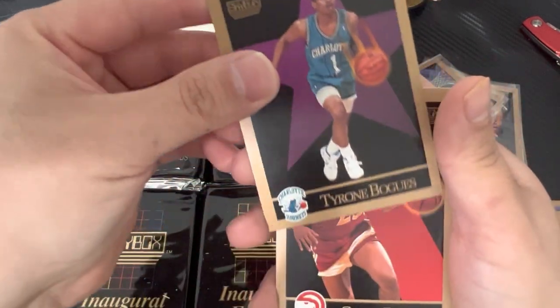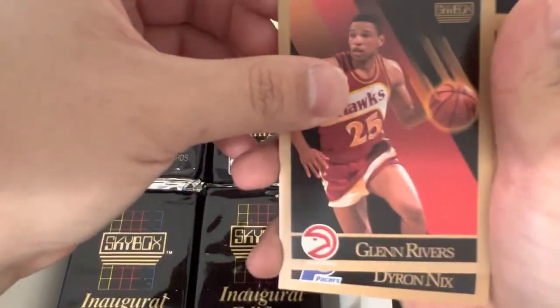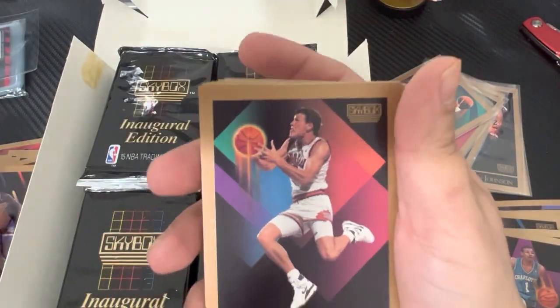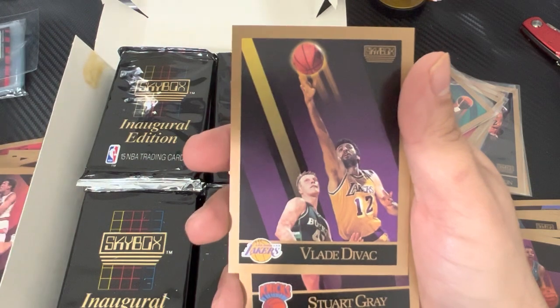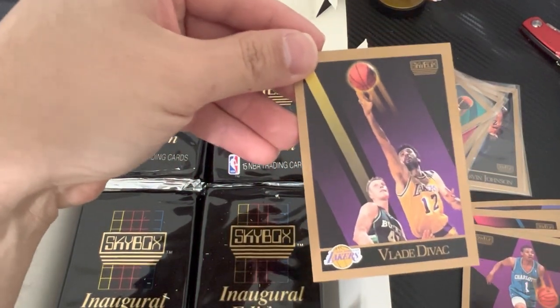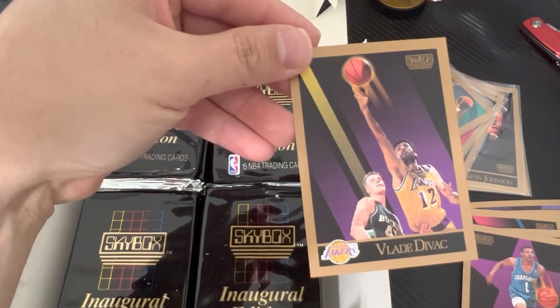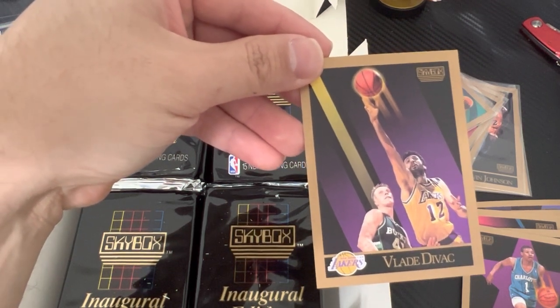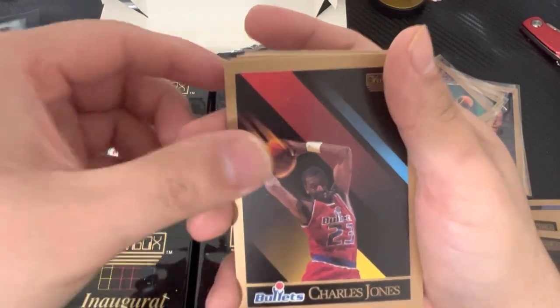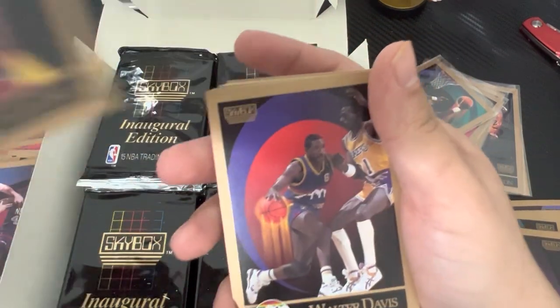Tyrone Boggs, also known as Muggsy Bogues, Doc Rivers, Daryl Mix, Dan Majerle, Vlade Divac, another valuable card. He's best friends with Drazen Petrovic, but they had a fallout in Europe. I'm not going to get into it. It was a political reason, but I'm not going to get into why on this video. Look it up if you guys want to find out.